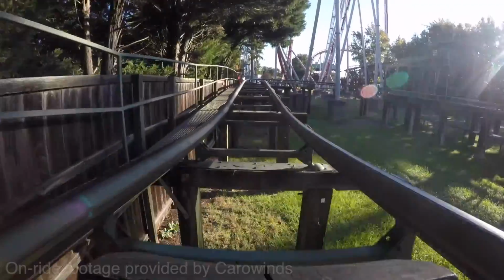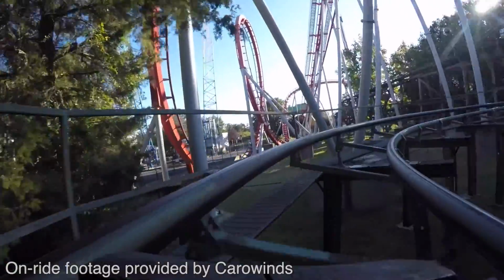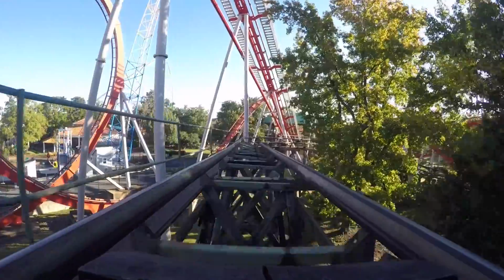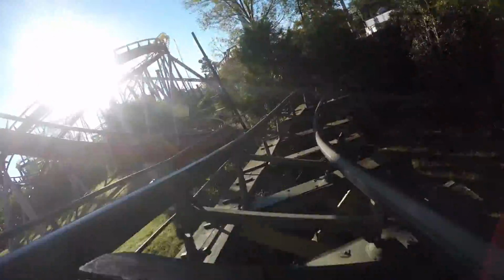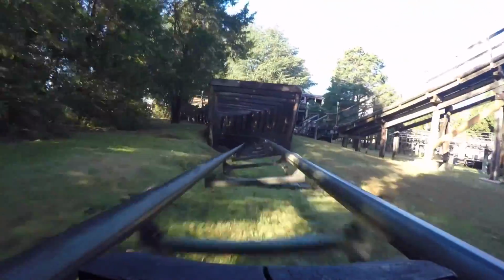You start out with a very long pre-lift section that likely doesn't go much above 5 miles per hour before hitting your first of two lift hills. This is followed by some long straight track, a banked turn to the right, before turning to the left and experiencing an upward helix. And I do have to admit, this helix is incredibly fun, not because you're traveling particularly fast, but because of the proximity of the wood beams passing over your head.